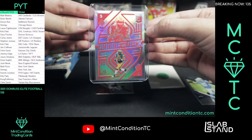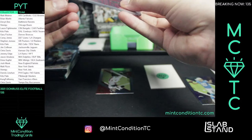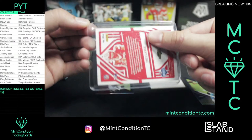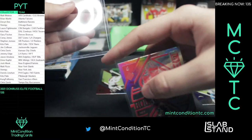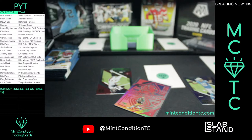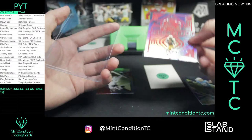Refractor all the way around. So rookies are red and the vets are black. I'm gonna get you a new top loader because this one's cracked. That one's cracked. Let me grab another one. That one is too. Look. I don't want it to scratch or catch anything. Hold on. These look fine. There we go.